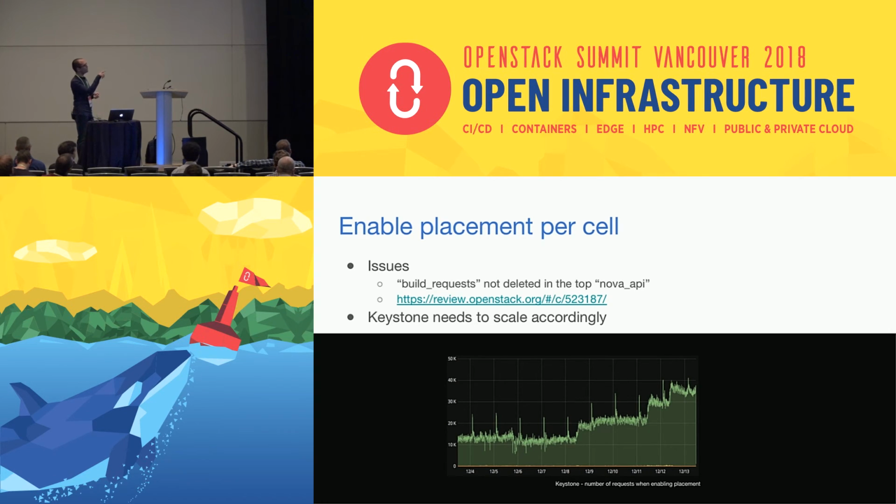And one other thing is, if you deploy this at scale, we need to care about keystone. You see, when we started to introduce placement in the different cells, the load on keystone more than doubled. So it's something to keep in mind if you're deploying this.